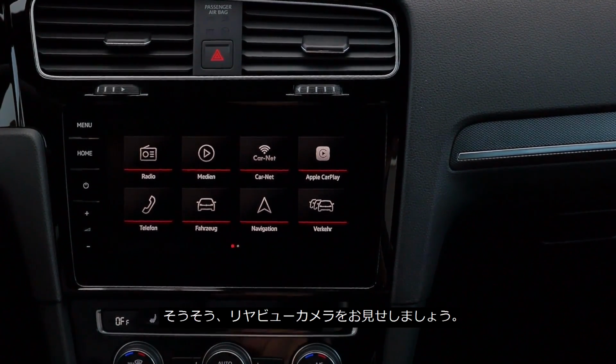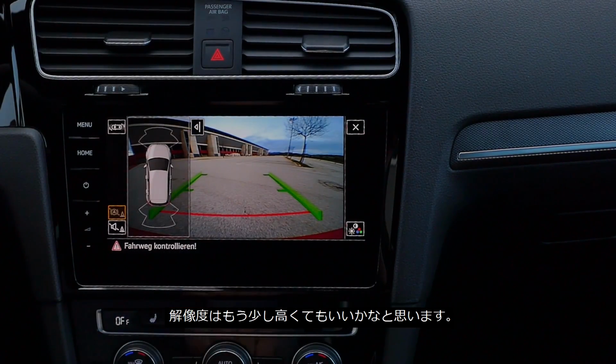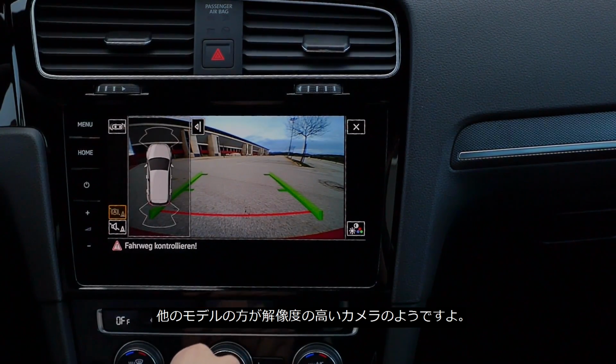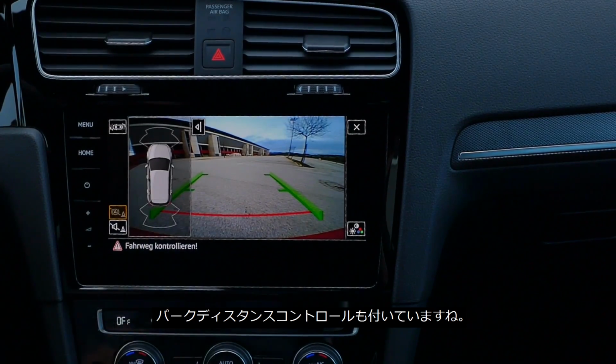Oh, by the way, rear view camera. Let me show you that. It's okay from the resolution here, but I think meanwhile it should be a little bit better resolution-wise, but that will only come with the all-new generation, I guess. You also have this sensor view from above.